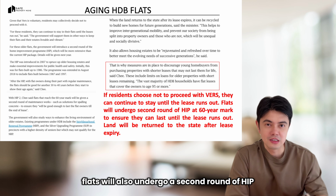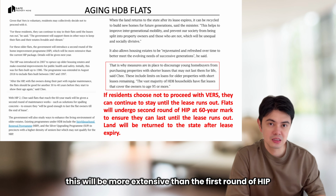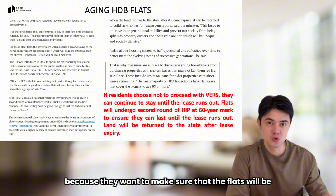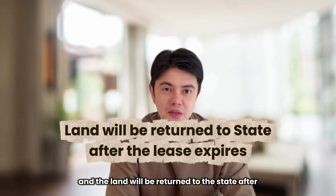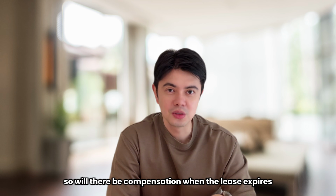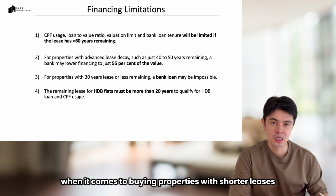Flats will also undergo a second round of HIP at the 60-year mark, so this will be more extensive than the first round of HIP because they want to make sure that the flats will be at least well maintained and can last until the lease runs out. And the land will be returned to the state after the lease expires. So will there be compensation when the lease expires? I don't think so.